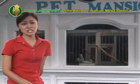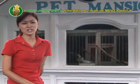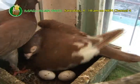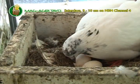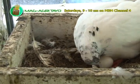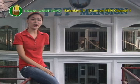So it would be nice if you could join the craze now because breeding fancy pigeons is so easy. They pair on their own, they lay eggs, they take care of their young, and afterwards you can sell them with a good price. As I've said, breeding of fancy pigeons is very easy.